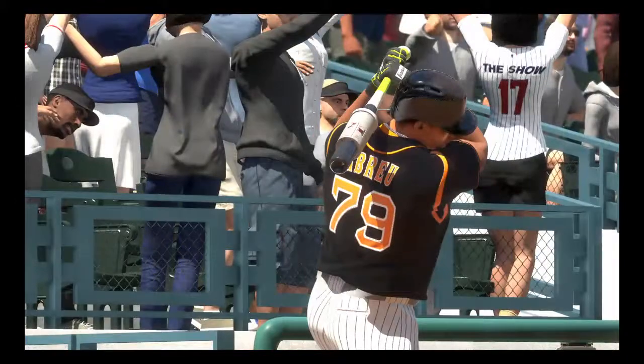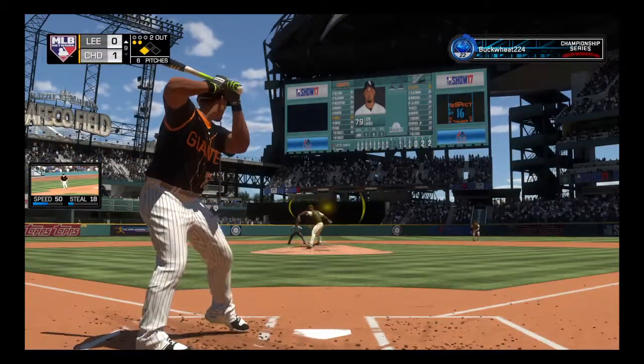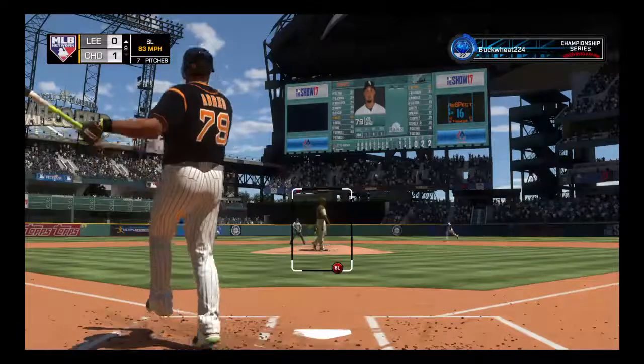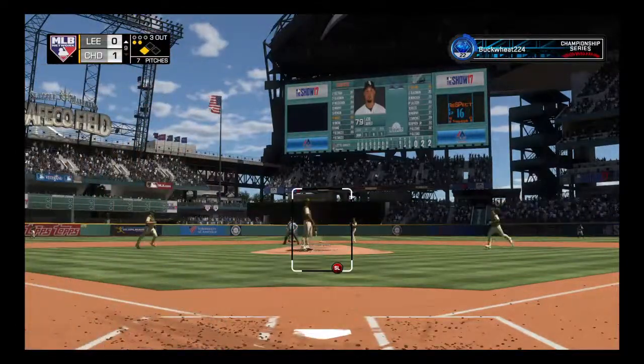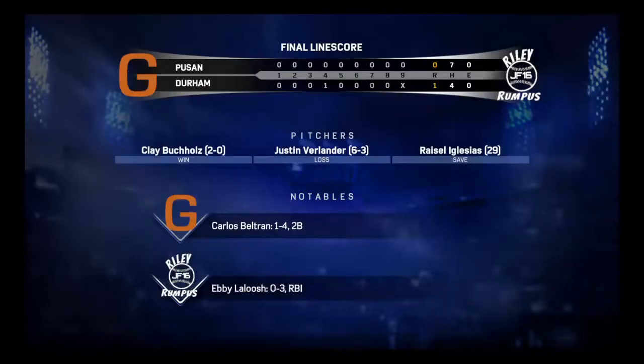Jose Abreu will be called upon here to hit with the game on the line. And he struck him out, and the ball game is over as they get the possible tying run over to third, but can't get him across.